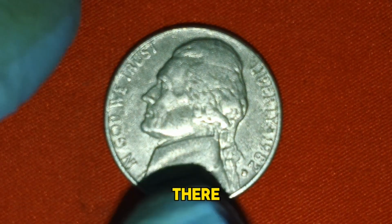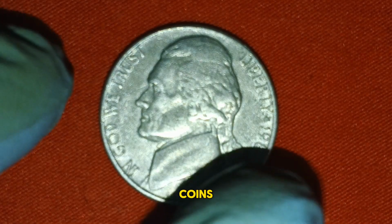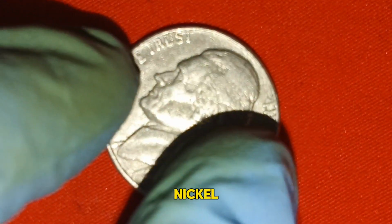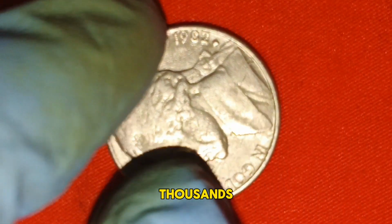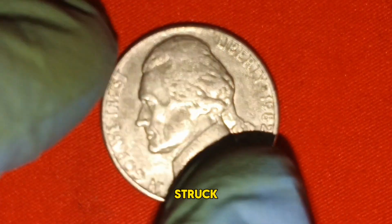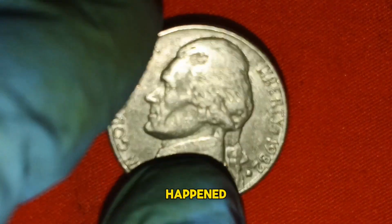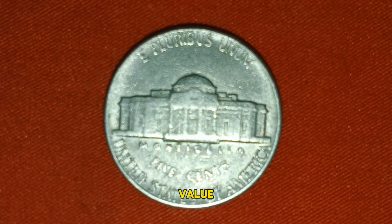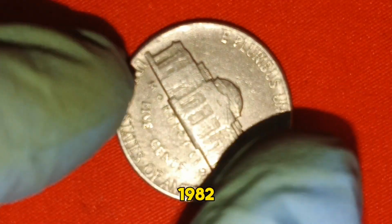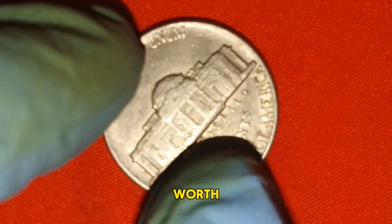Let's be clear, there are some extremely valuable Jefferson nickels out there. Certain errors, like off-center strikes, double dies, or coins struck on the wrong planchet, like a nickel struck on a dime or penny blank, can be worth hundreds or even thousands. A 1989 Jefferson nickel struck on a cent planchet sold for over $3,000. So if something like that happened with a 1982 D, and it was preserved in high grade, its value could be enormous. But the everyday 1982 D nickel, even in decent circulated condition, is usually worth 5 cents.